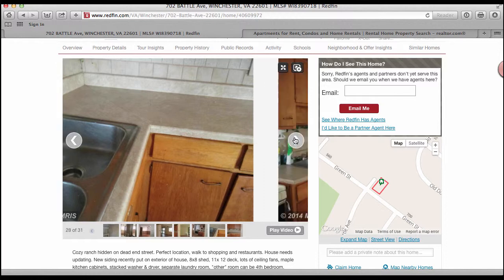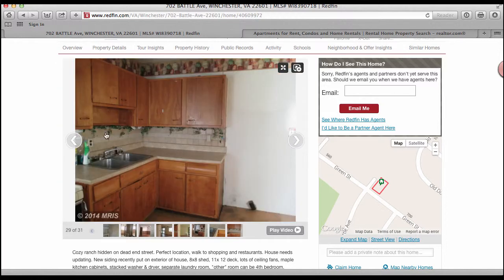Closer view of the countertops. It looks like it's got a little bit of a backsplash. Not a ton of counter space. Could be a detriment, but again, this is a rental.